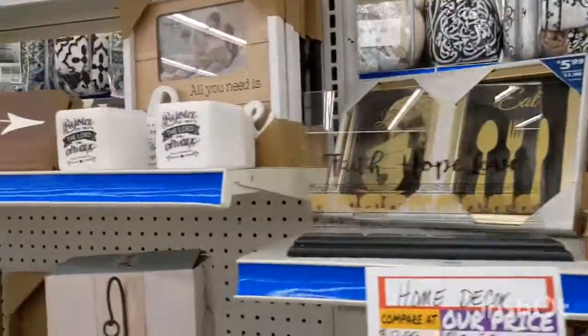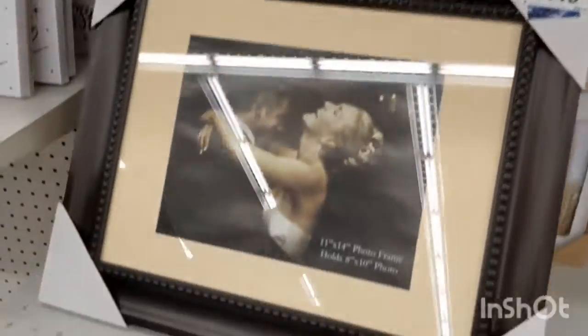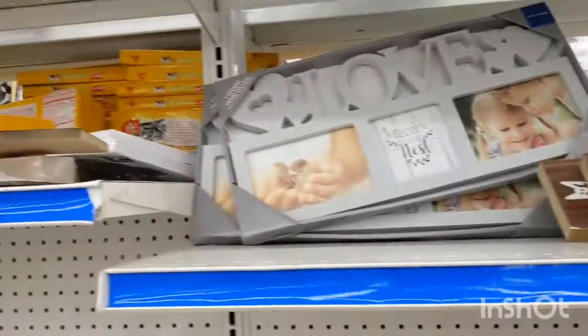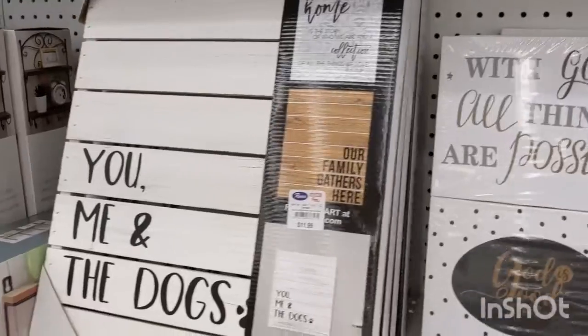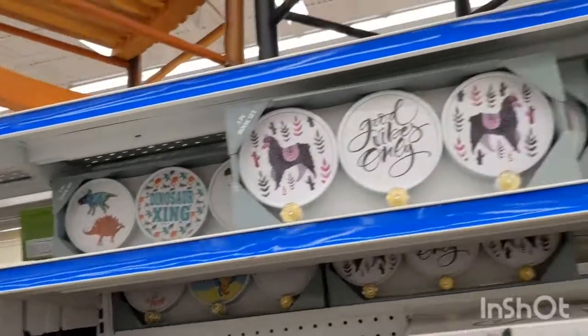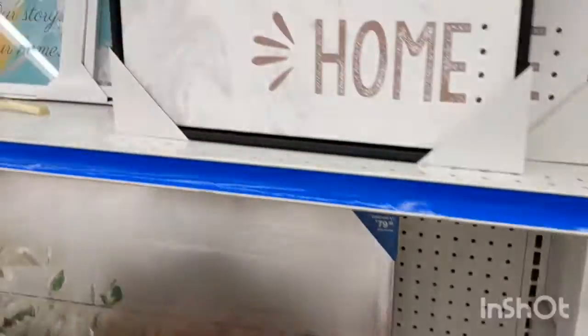Now we're moving right along to some of the decor pieces. They had some nice pieces up there. I really like the ladies that they were just showing. And if you just need some stylish things to decorate your home, hey, it's very inexpensive. They have some nice cute little items as well. Candle holders, pictures, plaques, a lot of nice things for you guys to have.